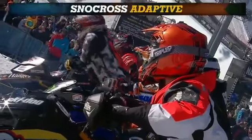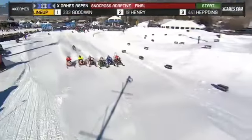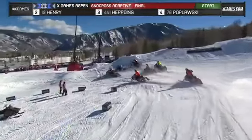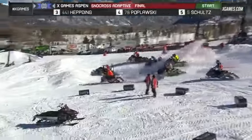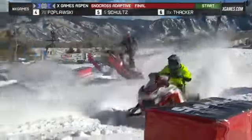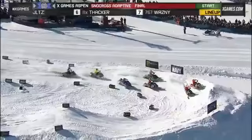Henry, paralyzed from the waist down, is actually running the seat articulates. Good start. Wow, even start from everybody. Wow, a lot of traffic going on there. Goodwin right now in the lead. And Schultz looked like he's trying to find a way to thread in there.